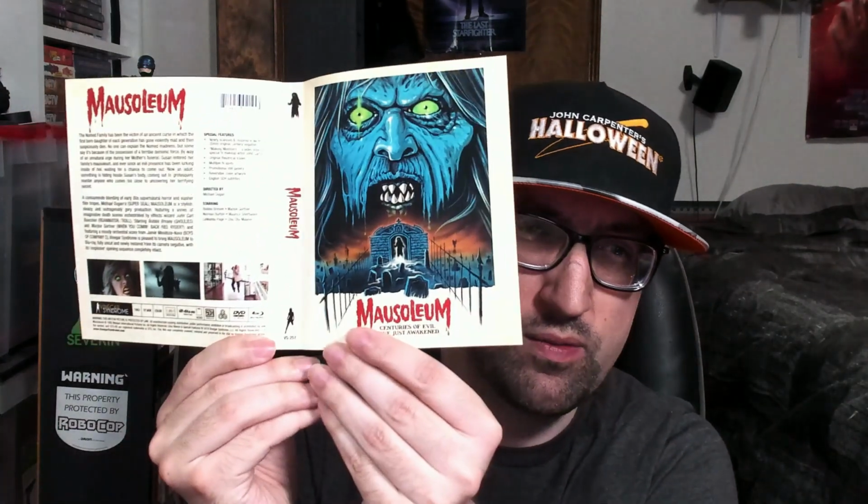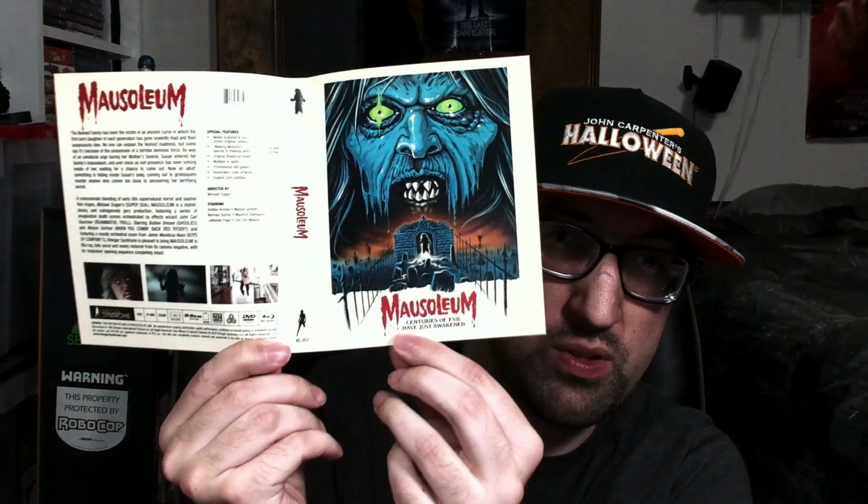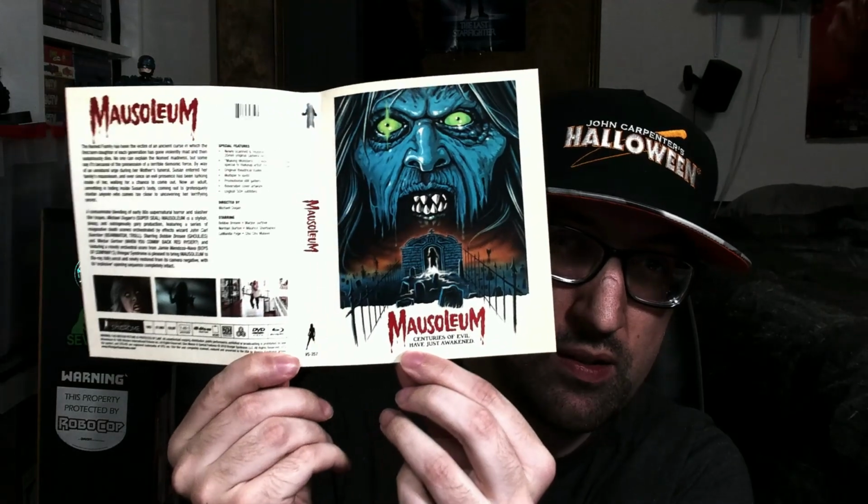Mausoleum. Don't have the slipcover. I know for a lot of collectors, this with the slipcover is really sought after because it was limited or whatever. I didn't get it at the time. There were other releases I was more interested in from Vinegar Syndrome, so I just went with the regular version that was still in stock, and I'm fine with that because it's still the same disc.